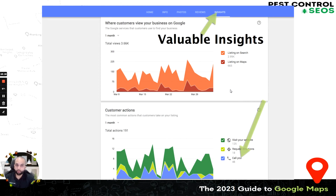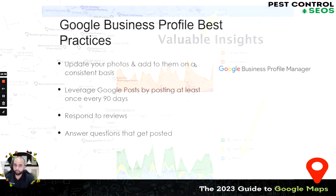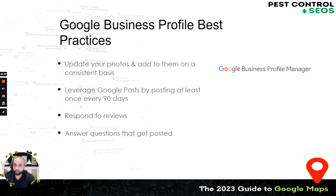So if you want to see how many times you've been listed on the search, listed on the maps, how many people have visited your website, how many people have requested directions, and most importantly, how many people have given you a call. And you want to see the trend, so you can break this down into 1 month, a quarter, or the last 30 days, and see all the different insights as to what people are typing in to find your business, how many people are calling you, visiting your website, asking for directions.